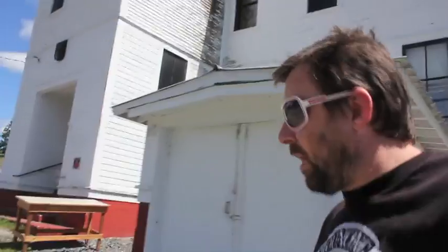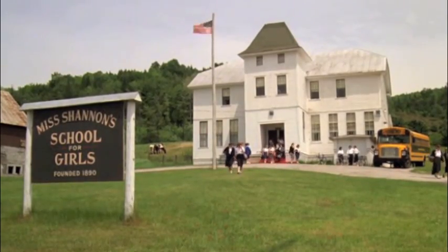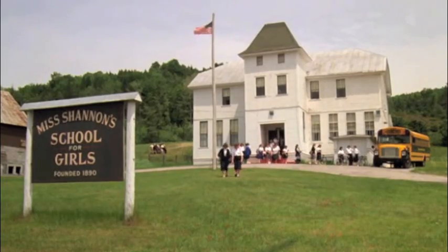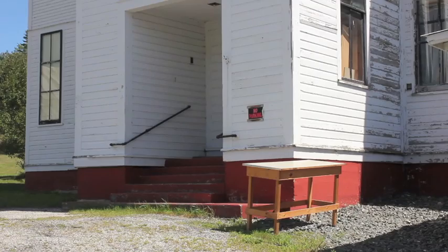This right here is where Winona Ryder, at the end of the movie, would have walked out with her other school children. This was Miss Shannon's school for girls. That definitely has Tim Burton's name written all over it. Definitely his style.